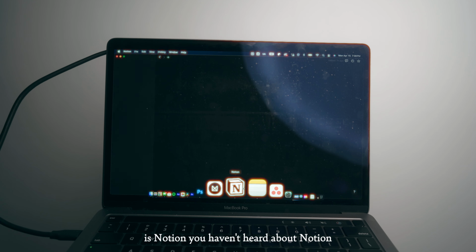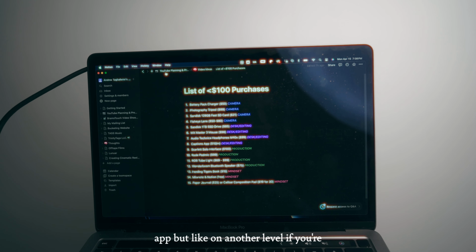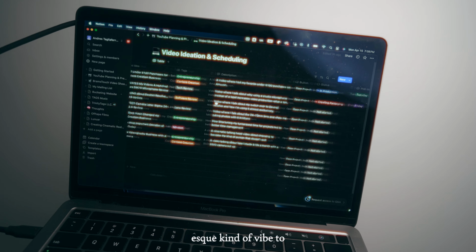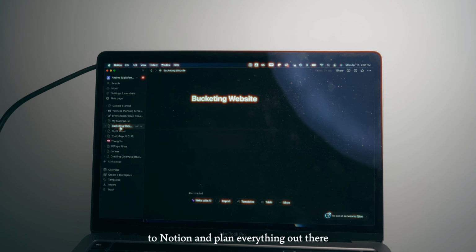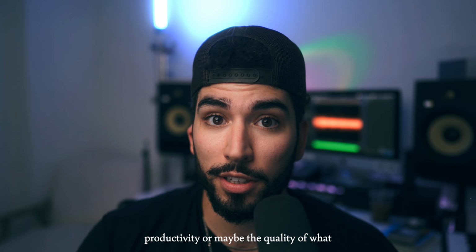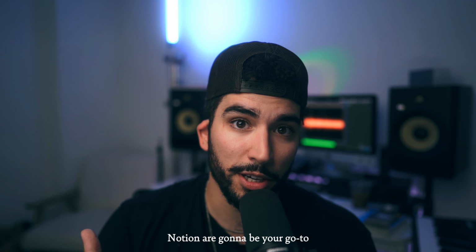If you haven't heard about Notion, now that's crazy, but Notion is basically like a note-taking app, but on another level. If you're an Apple fanboy, it has an Apple-esque kind of vibe to it. Anytime I need to plan anything, I'll start with written form, and so I always go to Notion and plan everything out there. If you're looking for software that can really double your productivity or maybe the quality of what you're creating, Milanote and Notion are going to be your go-to, and they're free.